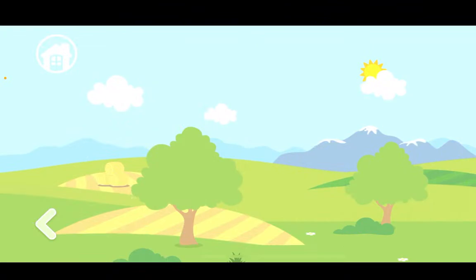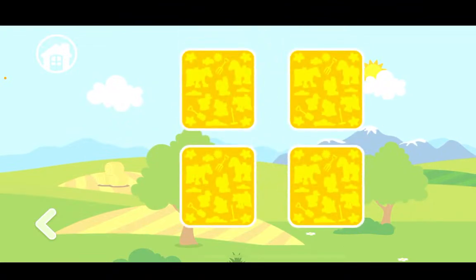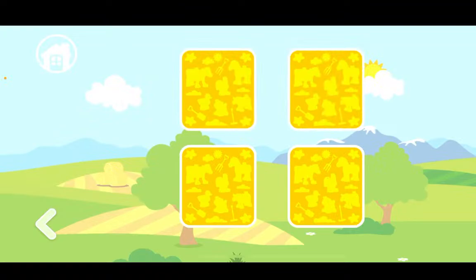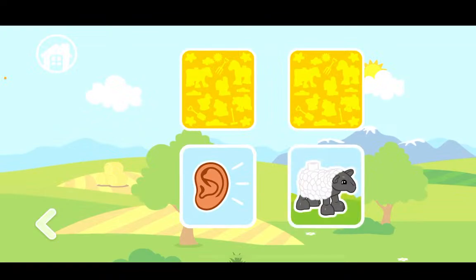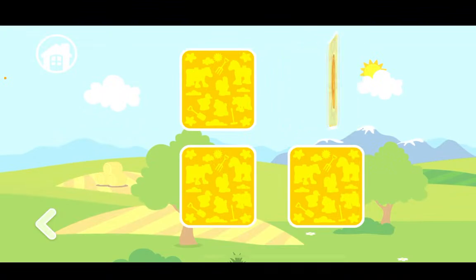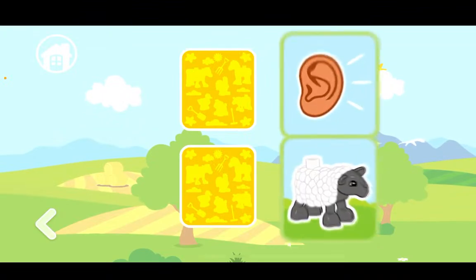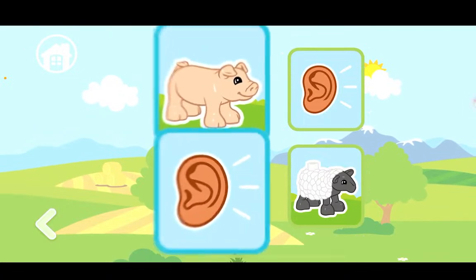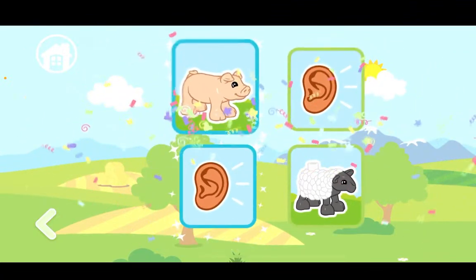What's next? Four more cards. Let's see. Pig. Oh, it's a sound of goat. Wink, wink. This is a sound from pig. And this is sheep. Okay. This is the sound of sheep. And this sheep. This is pig. And this is the sound of pig.